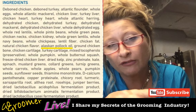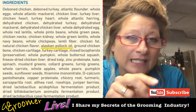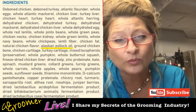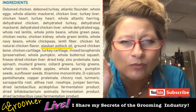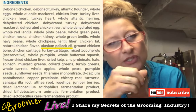Which is usually their fish oil would be their preservative. So I highlighted that. Anything after that is minuscule, 1% or less, ground chicken bone. Well, they need bone. We know that, guys. Whole pumpkin, whole butternut squash, freeze-dried chicken liver, less than 1%. That's hardly anything. But let's go on up to the start.